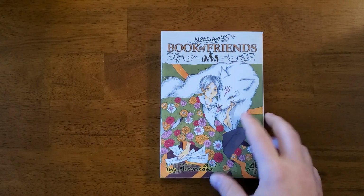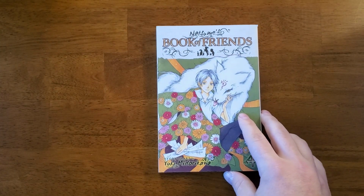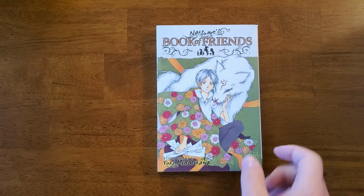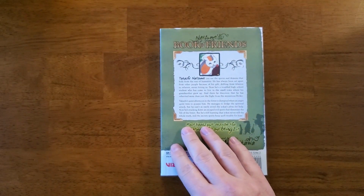Then we've got another random volume of Natsume's Book of Friends. If you weren't aware, during Right Stuff's holiday sale, they had the bundle of this whole entire series for sale for, I think it was around $5 a volume. So they've been randomly sending me all of the series. And this month, the only volume they sent me was volume 4. So now I have volume 4.